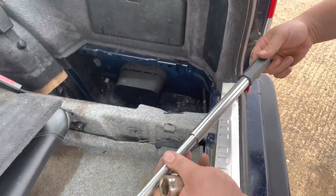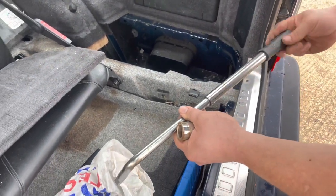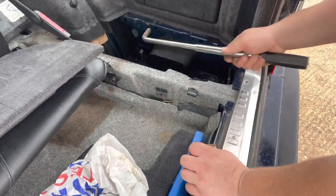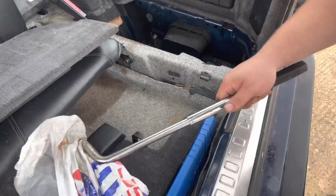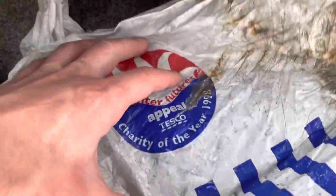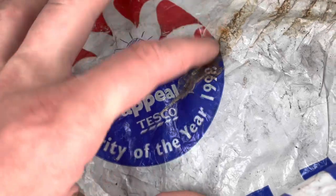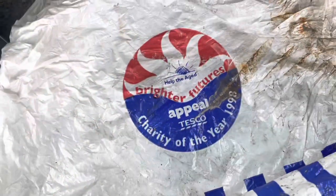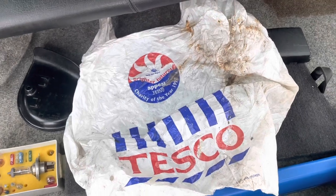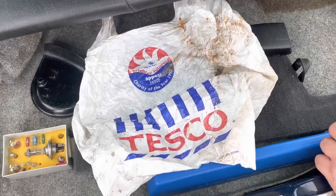Yeah. One owner. This was probably an elderly chap who took great care of his car by the look of things. It's very nice. You know it's old because look at the Tesco's bag. When was the last time you saw a Tesco's bag like that? Charity of the year, 1998. Look at that. That's amazing. That's been there quite a long time.